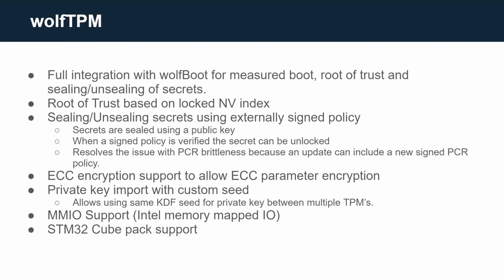The TPM offers wolfBoot root of trust. In other words, it provides authentication and tamper protection. It accomplishes this by securely storing keys in non-volatile memory in the TPM, which are only accessible using authorization. Similarly, externally stored secrets can be protected using a signed policy. In this scenario, secrets are sealed with a public key. Only after a policy is verified can those secrets be unlocked. This fixes an issue with PCR brittleness, since now an update can include a new signed PCR policy.